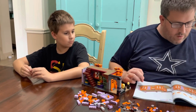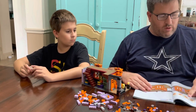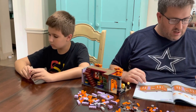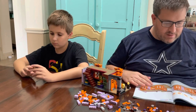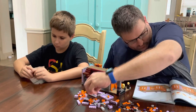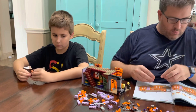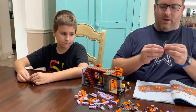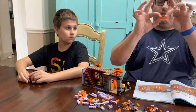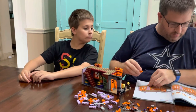Okay. Oh my goodness. 1, 2, 3, 4, 5, 6 stickers. D15 and D16, D17 and D18, D19 and D20. They're going to go on these. We've seen this in some of the past parts of this, but they're going to go together like this to make like a little sign thing.